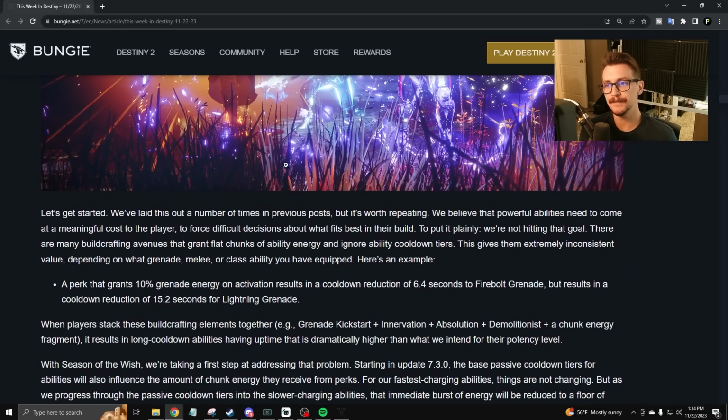We've laid this out a number of times in previous posts, but it's worth repeating. We believe that powerful abilities need to come at a meaningful cost to the player to force difficult decisions about what fits best in their build. To put it plainly, we're not hitting that goal. There are many build crafting avenues that grant flat chunks of ability energy and ignore ability cooldown timers. True. This gives them extremely inconsistent value depending on what grenade, melee, or class ability you have equipped.